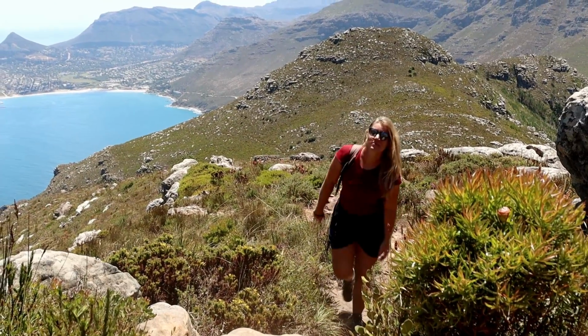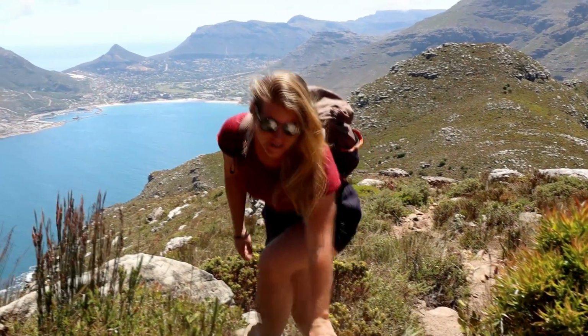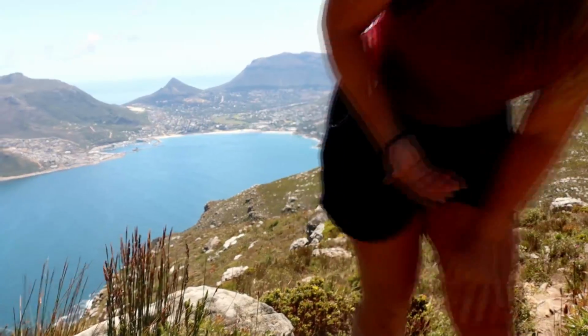This is the Chapmans Peak hike. It's supposed to be the most beautiful hike in the area, and we've got an absolutely perfect day for it, so I can't wait for the view at the top.